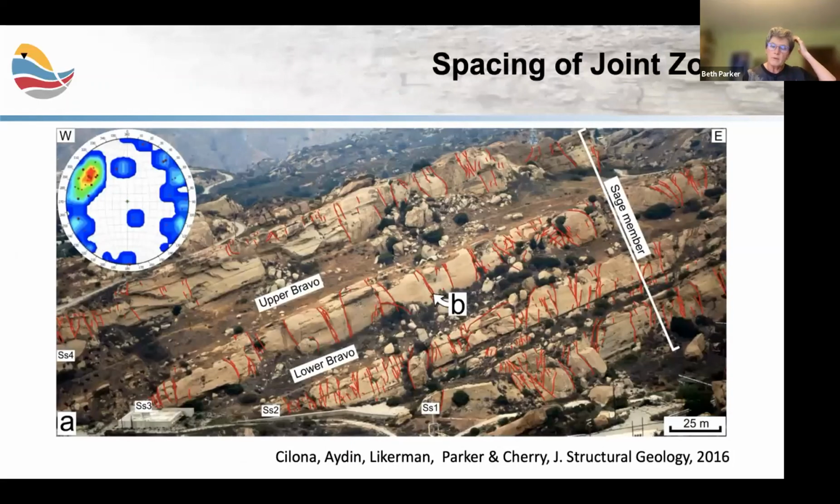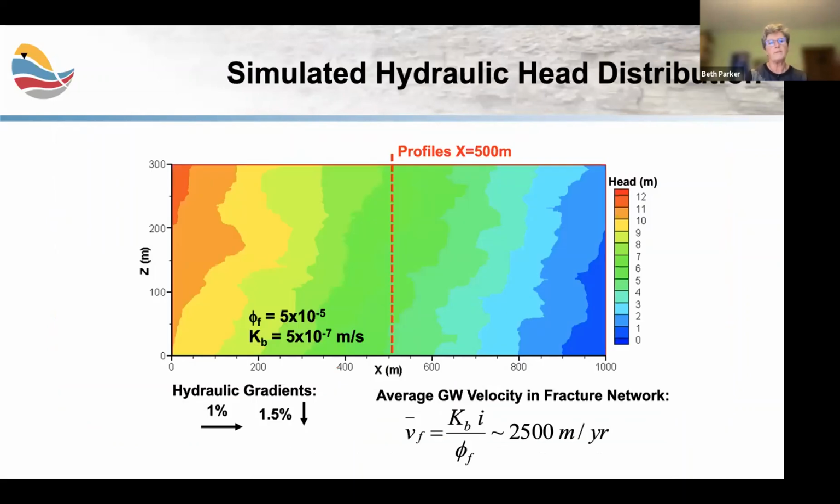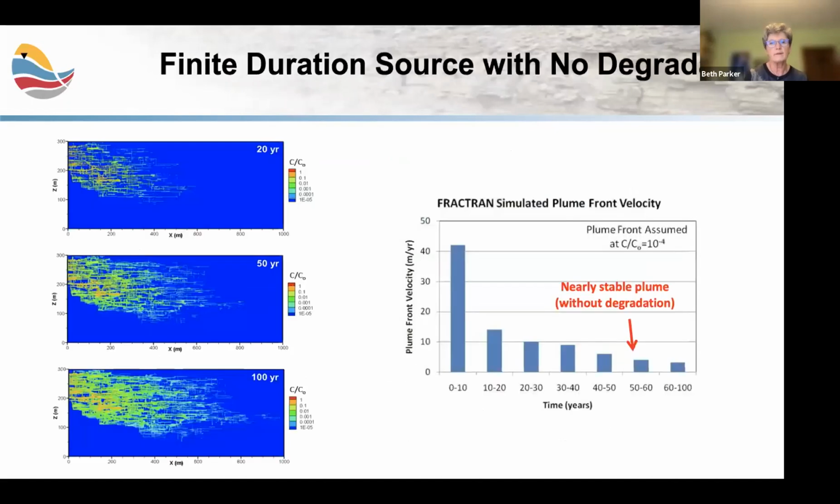And we collaborated with structural geologists to get improved knowledge about this fracture network at the site. Professor Aydin from Stanford and his postdoc, Nino Ripepi, are authors of that paper. So here's a sense of the hydraulic head distribution for this dense network of fractures, the fracture porosity estimate coming from FracTran, and the bulk hydraulic conductivity matching what we think is the case in the field.